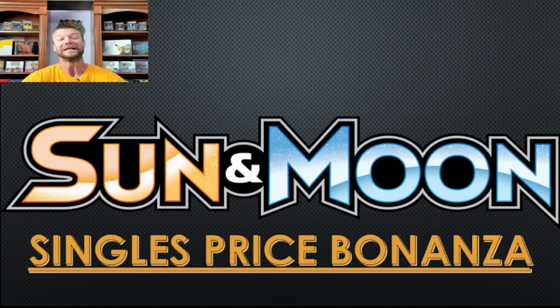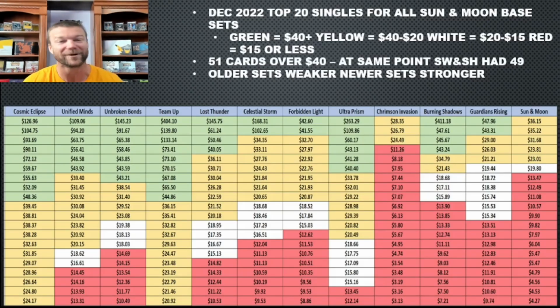So without further ado, let's get into this crazy amount of data, right? So right here, this is the actual price points for all of those top 20 cards in all of these Sun and Moon sets from December of 2022. And as I said earlier, I warehouse this data every single month. Now, you don't have to get into the nitty gritty here. I color coded so you can kind of see where the big cards are and where there's some weakness. So green is cards over $40, right? And then red is cards that are $15 or less, and the yellow and white kind of represent in between.